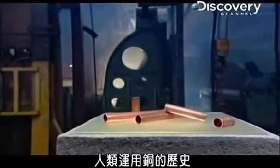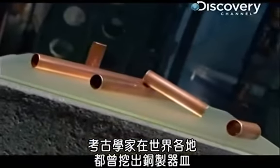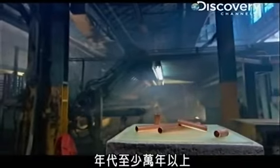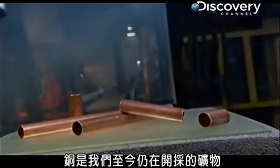[People] have been making things out of copper longer than any other metal. Archaeological digs around the world have unearthed copper vessels, tools, weapons, and jewelry dating back at least 10,000 years. Fast forward to today, and copper is one mineral we still really dig.